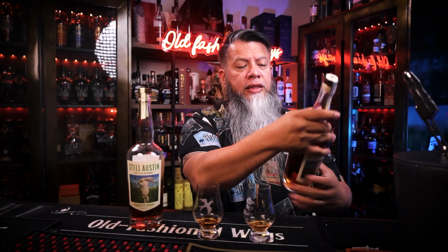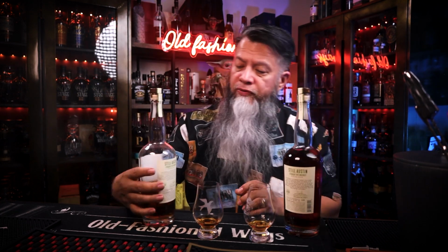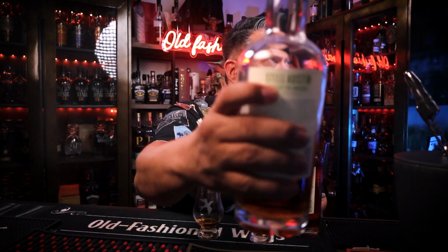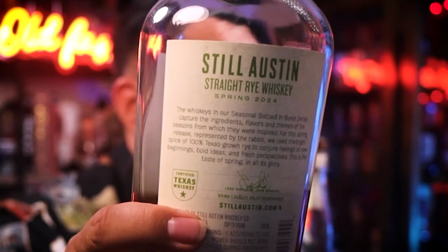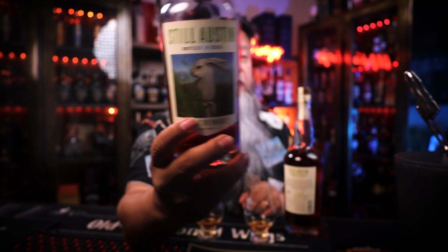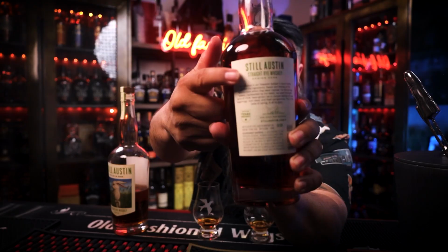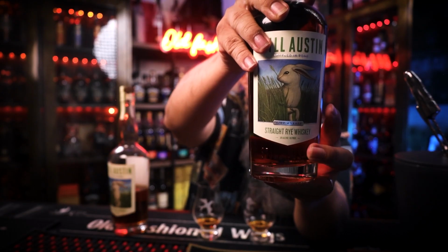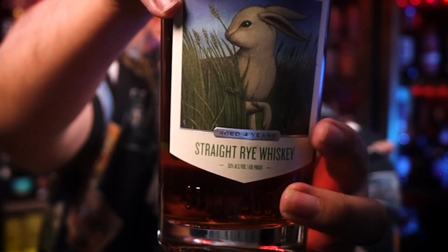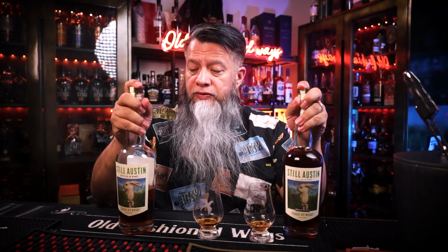So if you get Still Austin in your area, look at the back. It's easier to see on the back here if it's 2024 or 2025. If you look right in there, in that small print in the back, you can see that this is 2024, and in the front, it does not have an age statement. On the 2025, you can see right in there on the back, it says 2025, and on the front here, all the new bottles have that little silver thing that says age 4 years. They're both 4-year age statements, but this one has 4 and 5 and this one has 4.